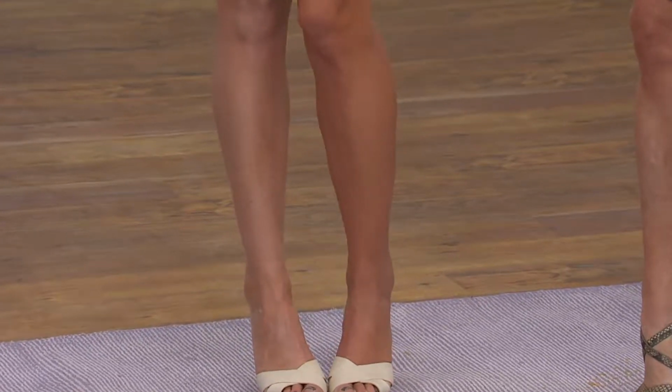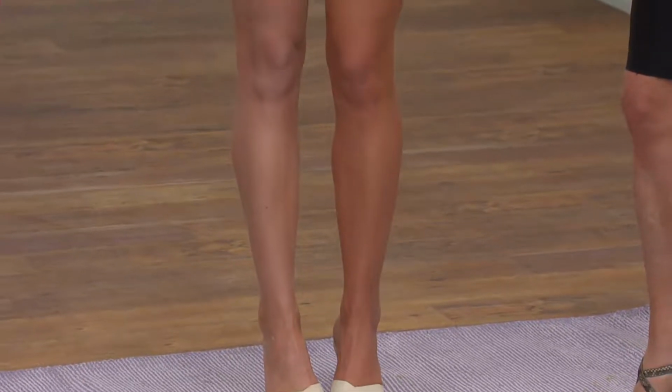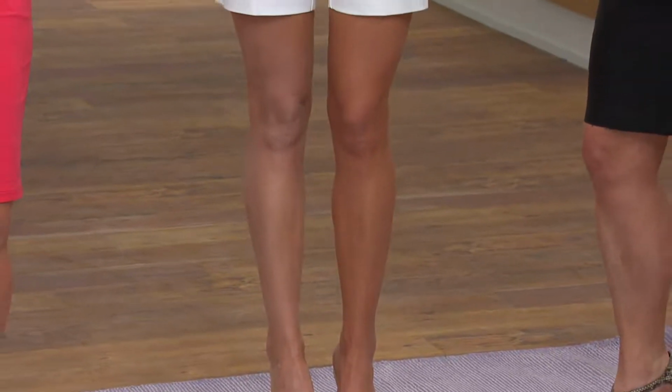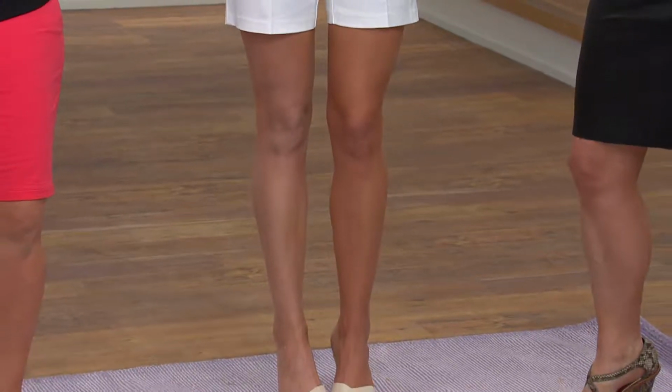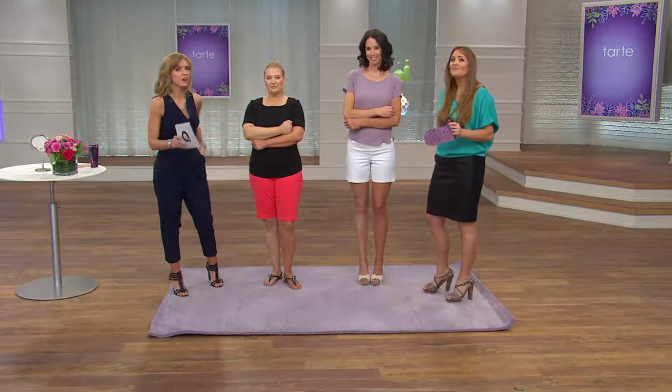You can see in her legs, the before to the after. She's tall and toned and thin, but even for a model, what a difference this makes. And then add in some varicose veins and some age spots and some cellulite, and it's just like a downright savior. Oh my goodness, yeah. More than 1,000 have already been ordered.